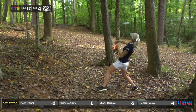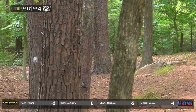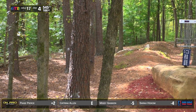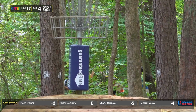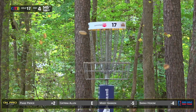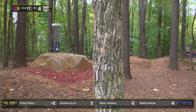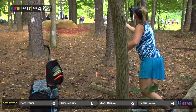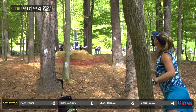Catrina, after a really aggressive tee shot, trying to bend the corner. I mean, she knows that she needs to throw one in, and she's trying. Catches a tree on the right-hand side, but she'll have a putt. Oh, never mind. She'll have a look. Yeah, again. Oh my God. That's why it was worth mentioning. She could have laid up for birdie, but I respect the play for trying to throw it in right there.